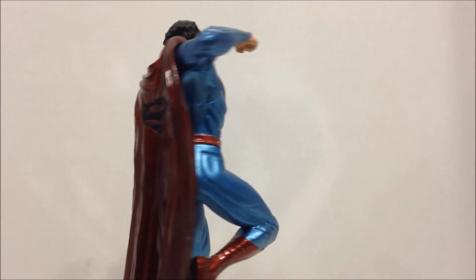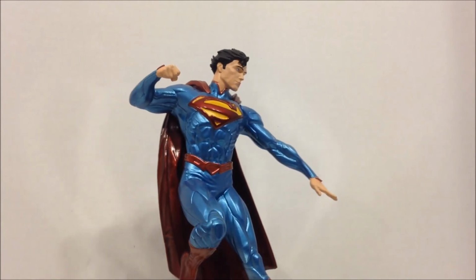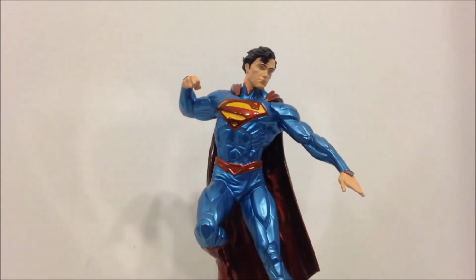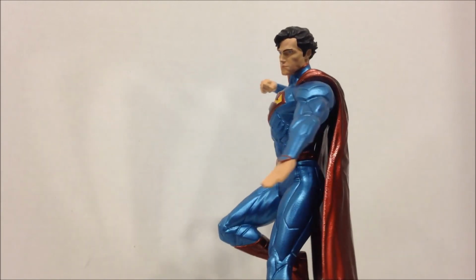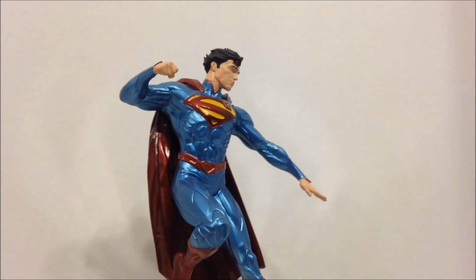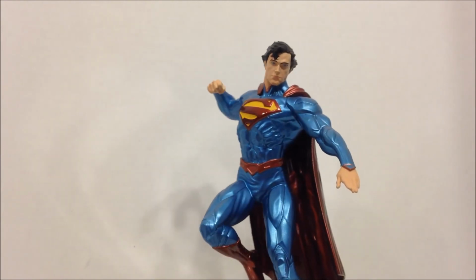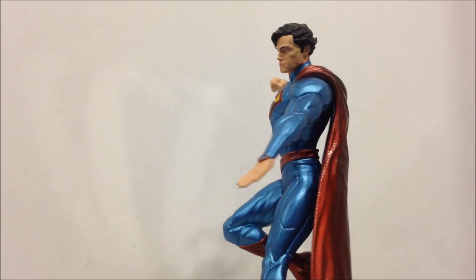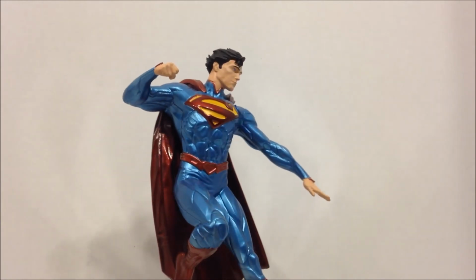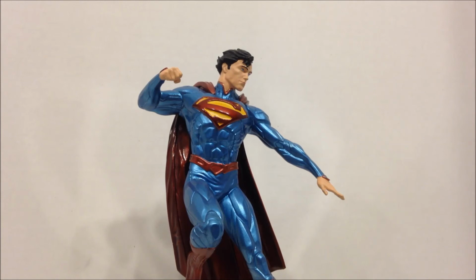It's dynamic. He's coming down, he's got that fist, he's got that hand extended, the expression, the sculpting on the costume, the armor lines, the black S on the cape itself is perfection. The Kenneth Rocafort statue is the must-have Superman collectible from 2014.